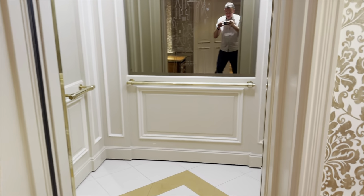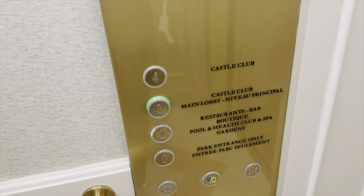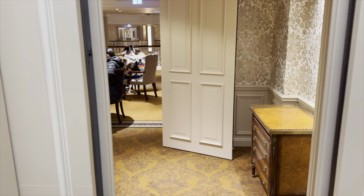There it is. And you can just choose over here, park's entrance. And this elevator brings you straight to the park's entrance.